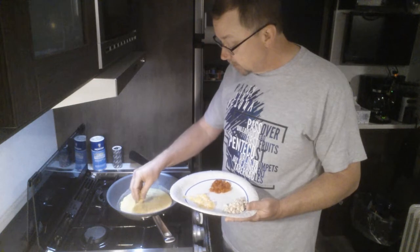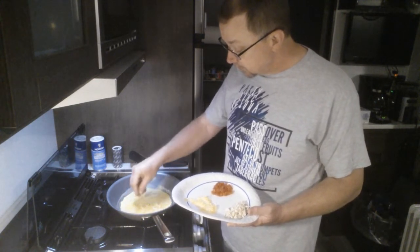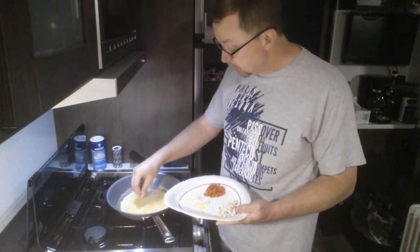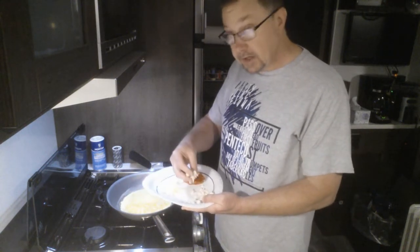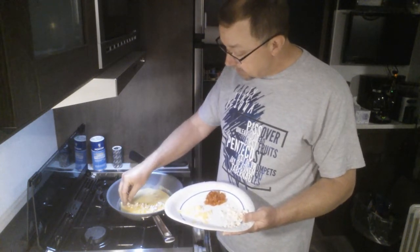And I'm sorry, I don't really have space to bring the camera closer because there's a sink between the stove and where the camera is. So I'll put a little bit of cheese in there. Then I'm going to take some of this chicken, and we're going to sprinkle that. Again, just doing half of the omelet.